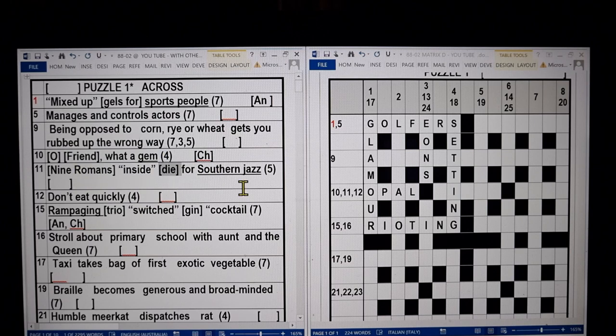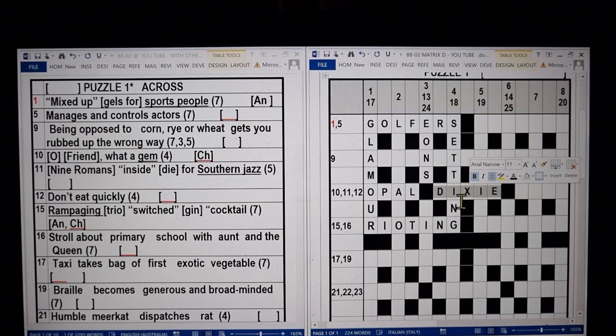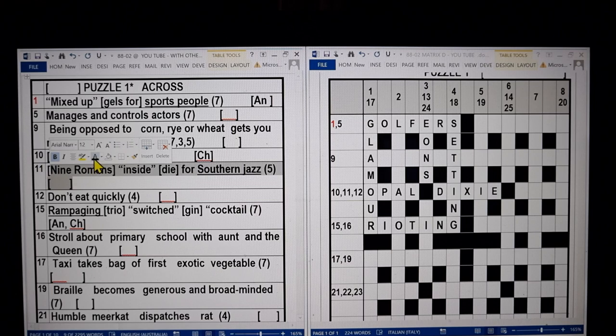And Southern jazz is, of course, we all know what Southern jazz is. It's Dixie. And notice here, there's the nine Romans there, inside die. See it? See the IX? Inside die, that's a container. All right, there we have it. Answer is container. Right, all happy with that? Next one. Look for a short one if we can. There's a short one. That one there.